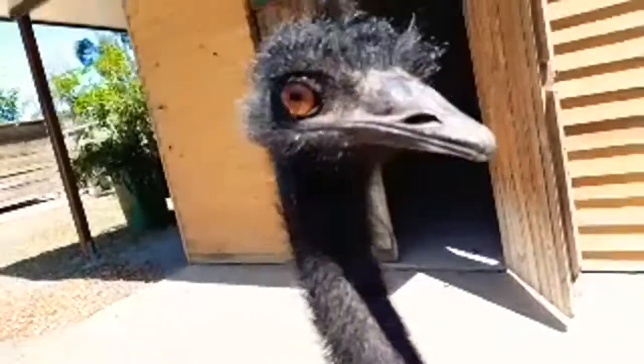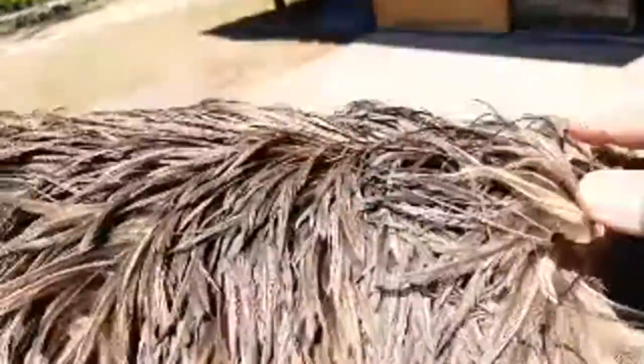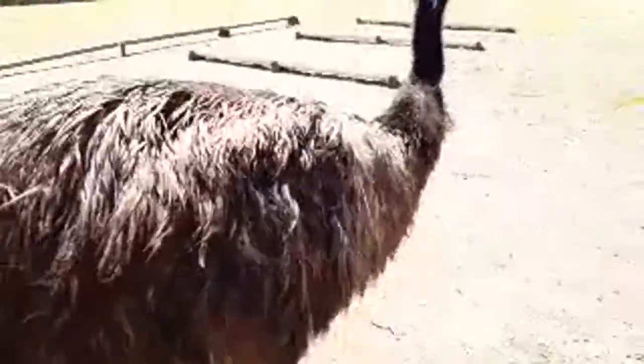Hey, baby. The emu. This is the hair of the emu, guys. You have to just be careful when you approach them. They might not like it, or they like it. They allow you to touch them, but always be vigilant and don't let yourself be exposed to harm. But these emus are domesticated. They are pretty. Look at the foot of the emu.